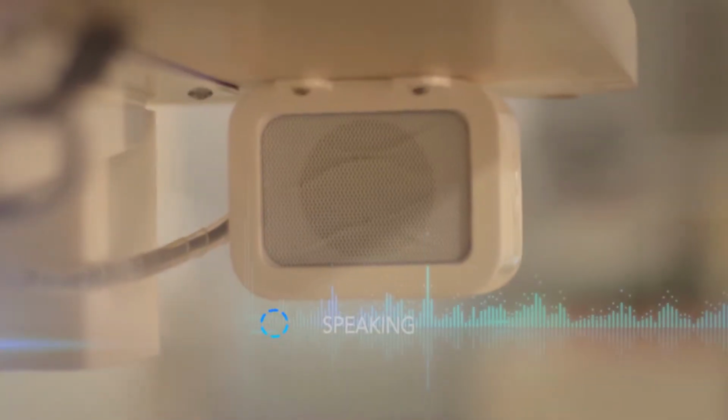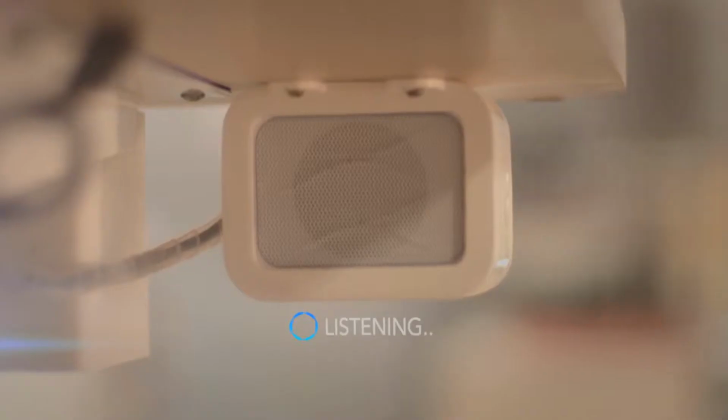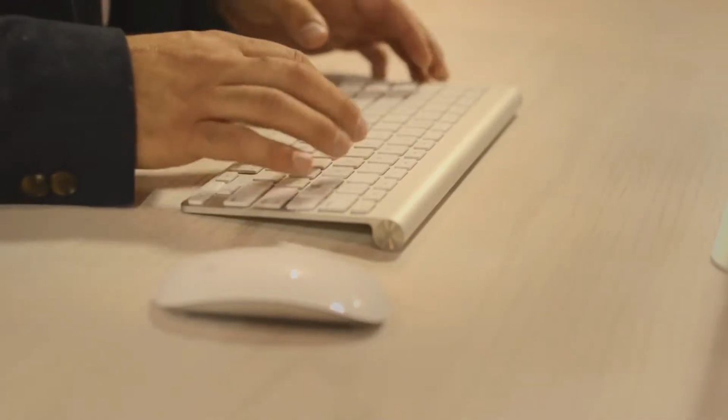Taylor senses your presence and automatically raises to your preferred standing height, giving you a healthier way to work. Hey, Taylor. Good morning, Richard. Talk to Taylor as you would to a person, and she'll communicate with you using speech recognition technology, making her the ultimate personal assistant. You have a call scheduled with Dave.